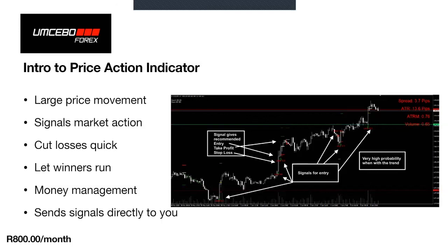This system is the primary system that we use for our signals groups, although we do have a VolTrader signals group as well. This system, when worked with the trend, is very high probability. Now, we'll use this system predominantly once we move into the automatic robot. However, in the indicator mode itself, it's excellent for manual trading.